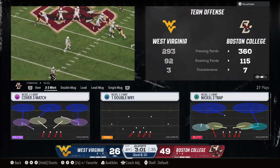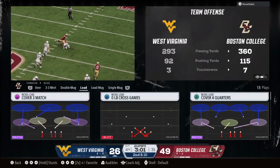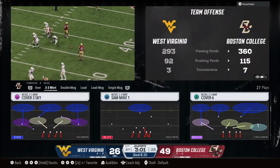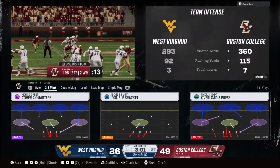And I absolutely love what this defense is doing, man. You know exactly what time it is. You've got a big lead. They're going to have to throw the football. So more nickels, more dimes, bring the speed on the field, and get ready to play the pass.